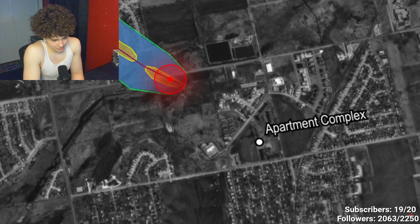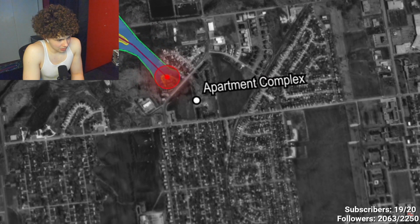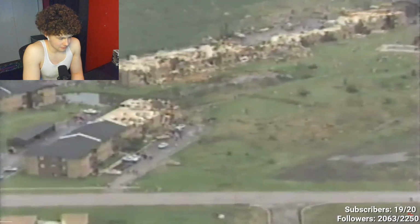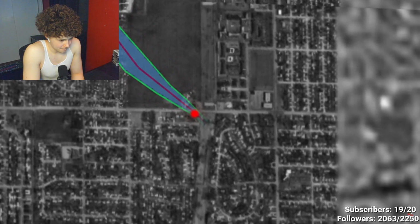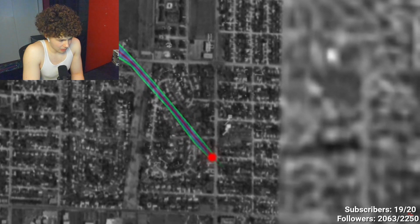Slowly weakening, yet in a cruel final blow, the dying vortex strikes the community of Crest Hill, destroying several apartment buildings and sucking 8 people from their homes and hurling them into a nearby cornfield before striking a vehicle and killing 2 more. The rapidly weakening twister would damage a few more homes downstream of the apartment complex before finally roping out and dissipating at 3:45 p.m., 2 miles east of downtown Joliet.